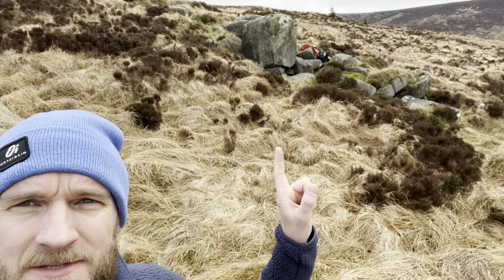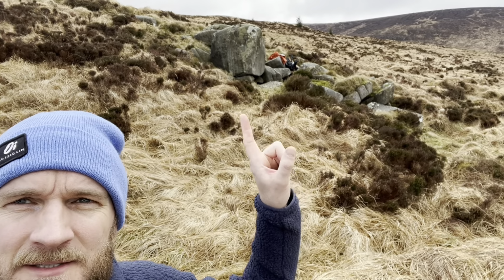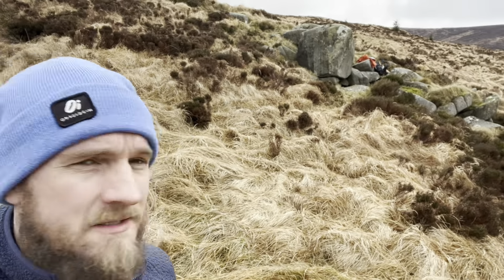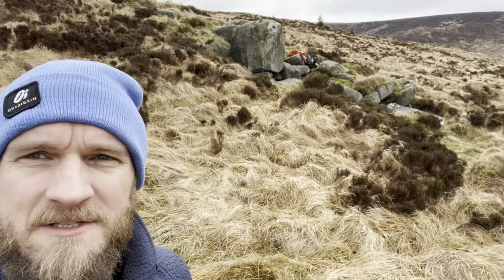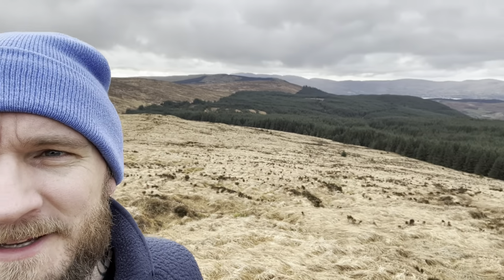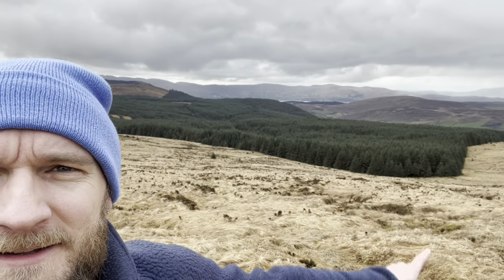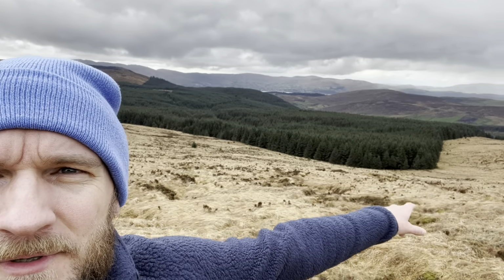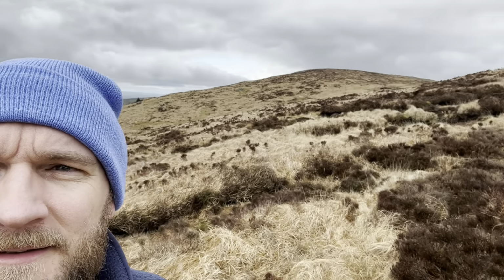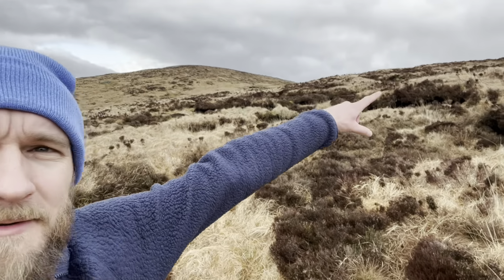Come a little way off the beaten path to this little rocky feature here. Just took myself out of the way to have something to eat. Show you some views, some rugged nature. That's that forest we came through. I'm going over this ridge.